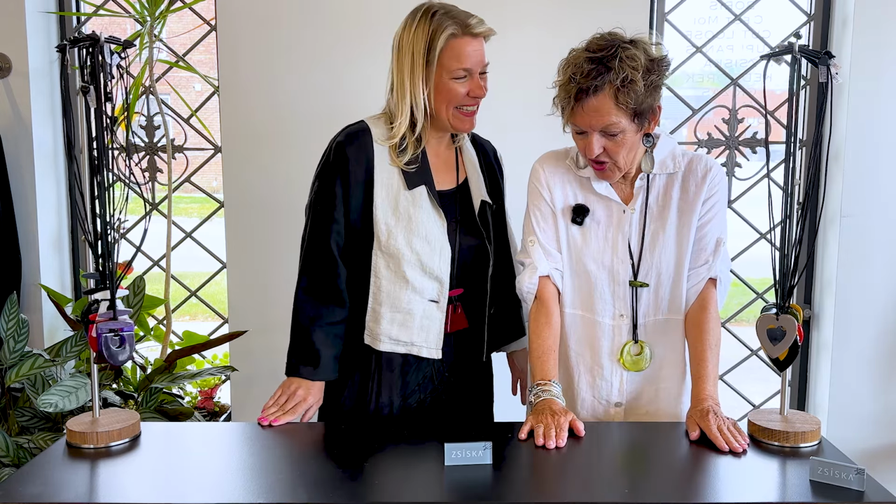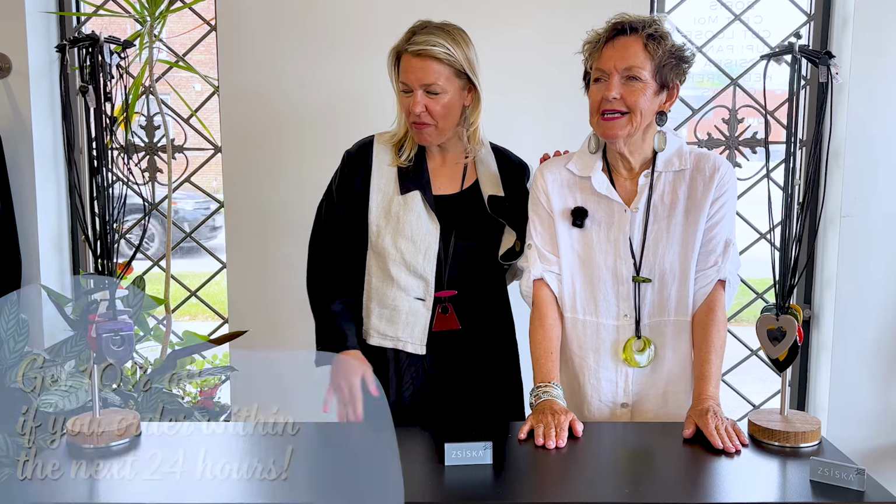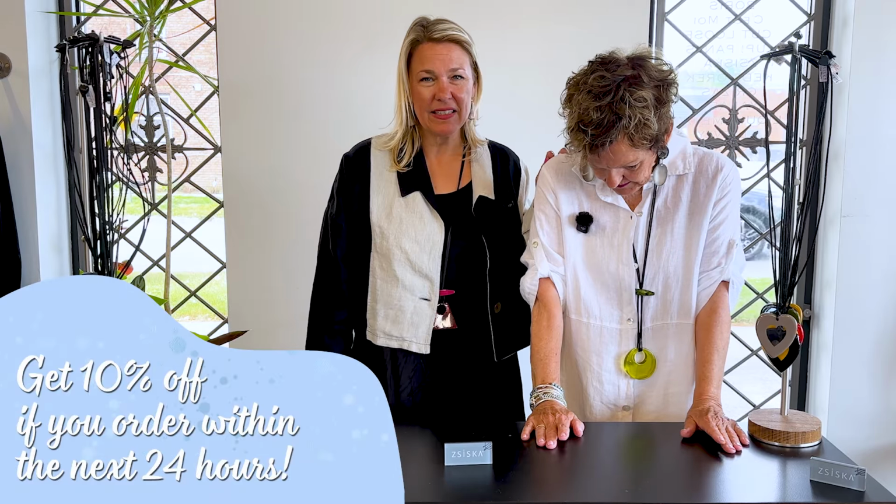Sometimes. All right, okay, ladies, lovely. Well, that is our new little drop from Zsiska. Some beautiful shapes there to add into the boutique.